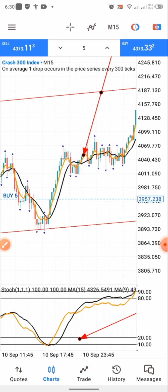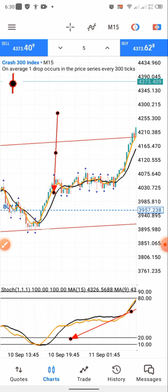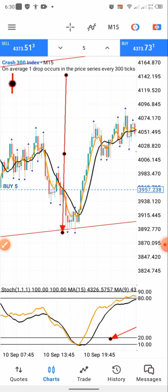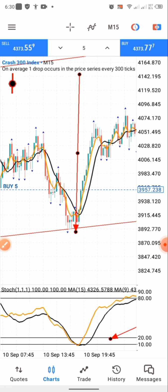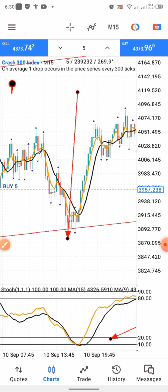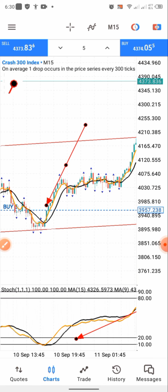Now for the exit. For where you can set your stop loss, set your stop loss right below this line right here. When you see that the fractals show, set your stop loss below the fractals. Okay, that's where you are going to set your stop loss. And for exit, you're going to exit when you see a crossover happen.